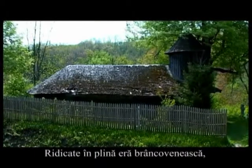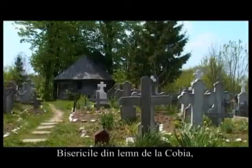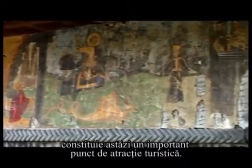Erected in full Brâncoveanu age, almost 300 years ago, the wooden churches from Cobia, preserved by county council funding, are now a big tourist attraction.